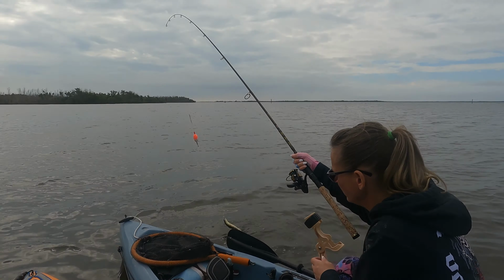All right, we got some different fish moving in right now. What do you got? Another trout. I think I got a lady. Yeah, little lady fish. This will be a shark though if we put this on a hook.